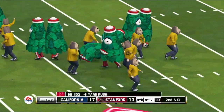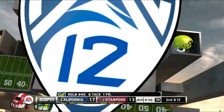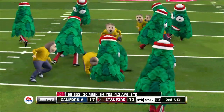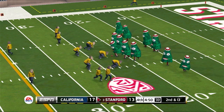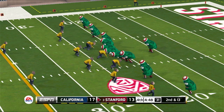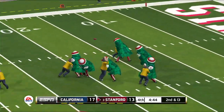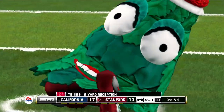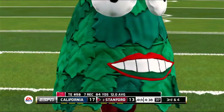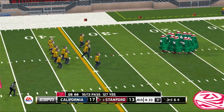The defense was able to get really good penetration. That's him short of the line of scrimmage. That brings up second and 13. Welcome back to the action here as we resume play in quarter number 4. Third down. They'll bring him down at the 31. They're about 4 yards away here on third down.